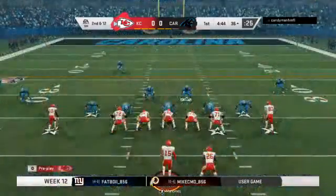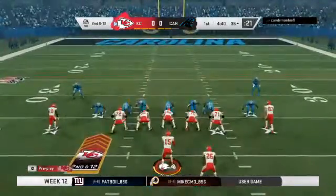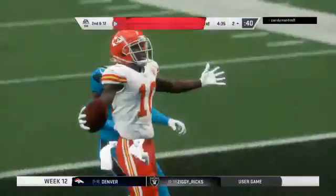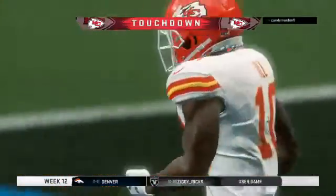First play of the drive goes the wrong way. Here's 2nd and 12. From the gun, it's Mahomes. They complete it to Hill. And he takes this into the end zone for a Chiefs touchdown.